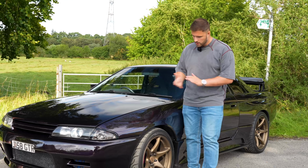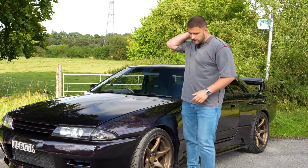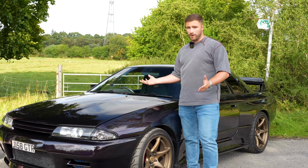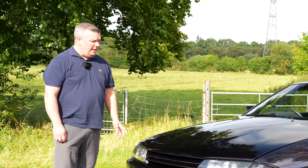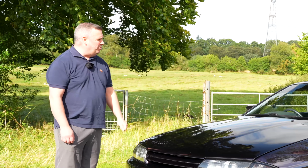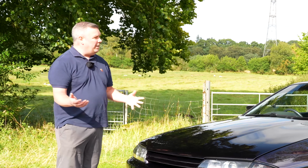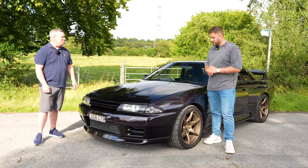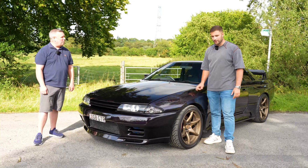So, Andy, this is obviously quite extensively modified. It's running high power. What power is this running? Yeah, last time we had it on the hub dyno, we made just shy of 600, but on a cool day like today, it's probably running about that, to be fair. Cool. Well, I'll tell you what, let's pop the bonnet and have a look under there.